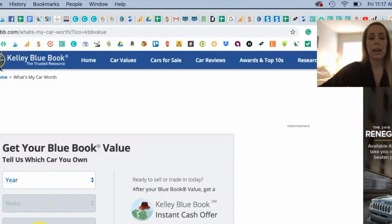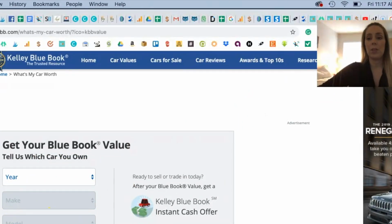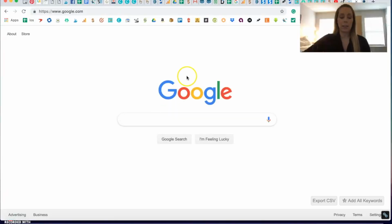When you do that, they're going to come back and give you a valuation for your car, and they're going to give you a trade-in value. They're also going to give you a private sale value. The private sale value is really closer to what your car is worth, since a car dealer is usually going to haggle you down a little bit, and they're going to want to give you the least amount possible for your vehicle when you're trading in.